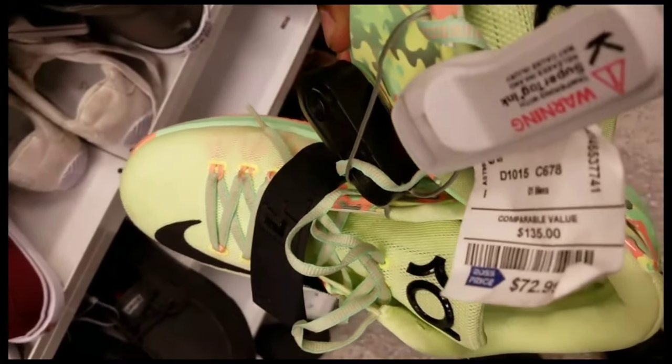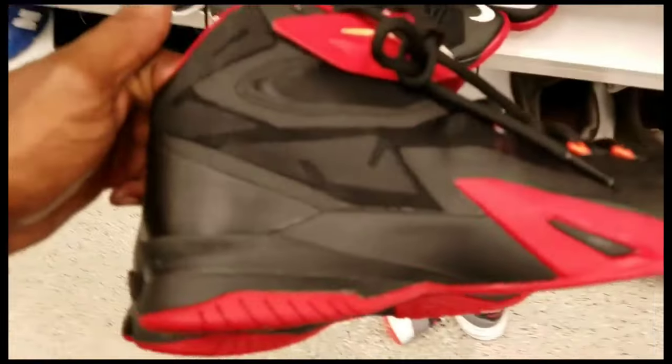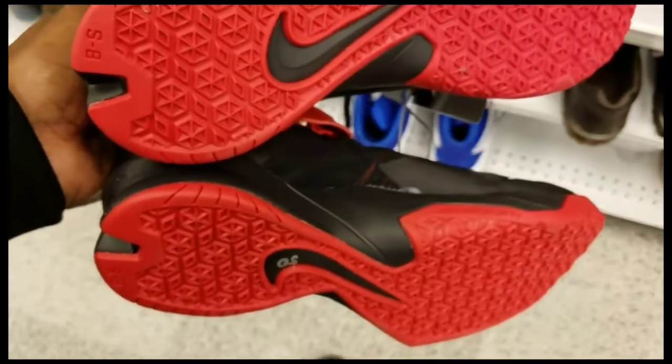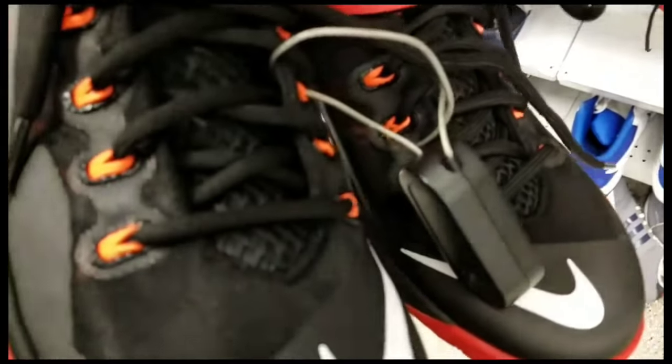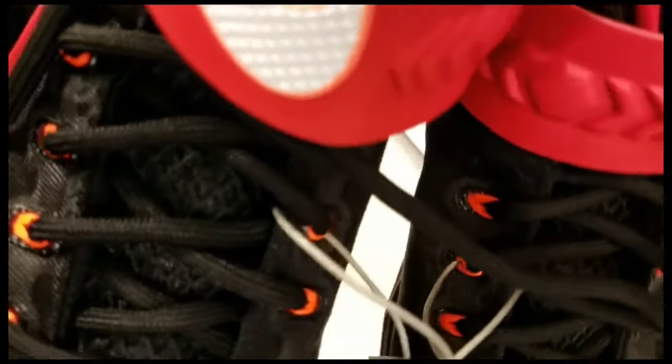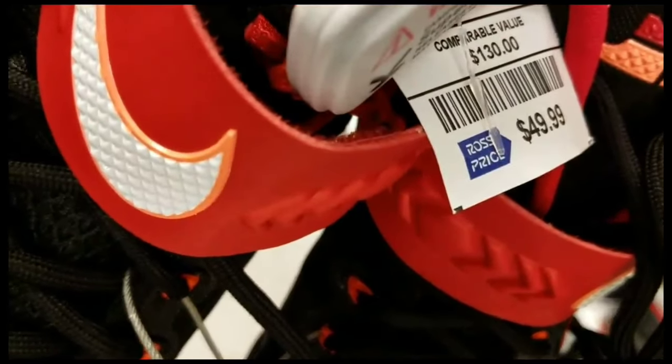They're going for $72. Those are pretty dope KDs. I wonder what kind of shoe they were. I gotta look them up or something because they look sick. These are bronze here. Not too bad. $49.